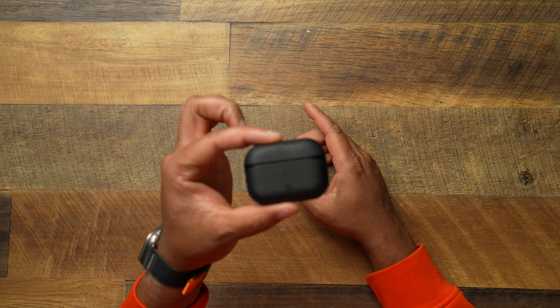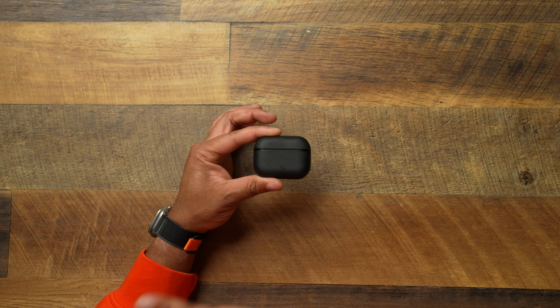Now, I know we were on power side things, but I forgot to talk about them. We got to do AirPods. All right, real quick. I love my AirPods. Yes, I do have AirPod Maxes, but I don't like carrying those things everywhere I go. They're a little big. They're a little cumbersome.